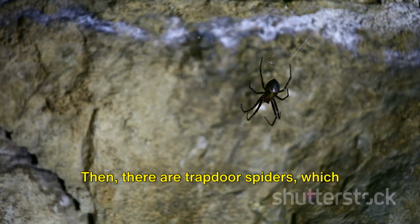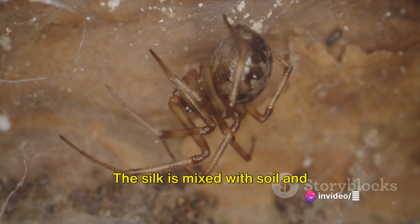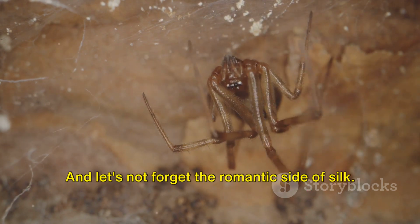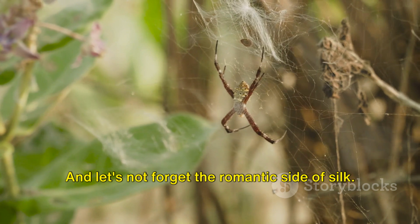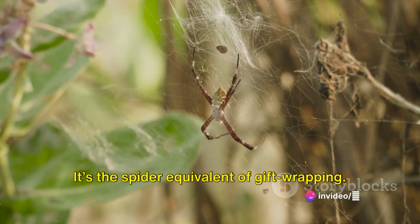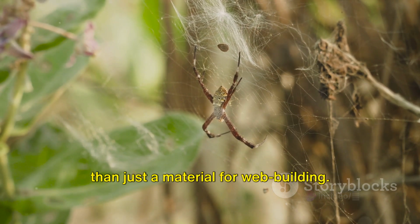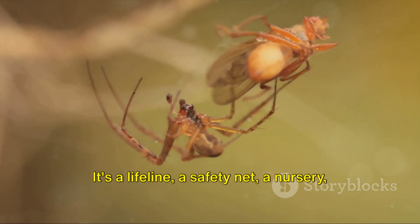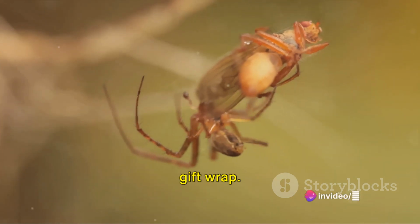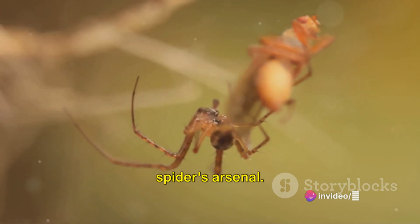Then there are trapdoor spiders, which use their silk to create a camouflaged lid for their burrows. The silk is mixed with soil and vegetation, creating a perfect hideaway from which they can ambush prey. And let's not forget the romantic side of silk. Male spiders of certain species use silk to wrap their gifts for potential mates. It's the spider equivalent of gift wrapping. As you can see, spider silk is way more than just a material for web building. It's a lifeline, a safety net, a nursery, a travel aid, a hunting tool, and even a gift wrap. From catching dinner to finding a mate, spider silk is a versatile tool in a spider's arsenal.